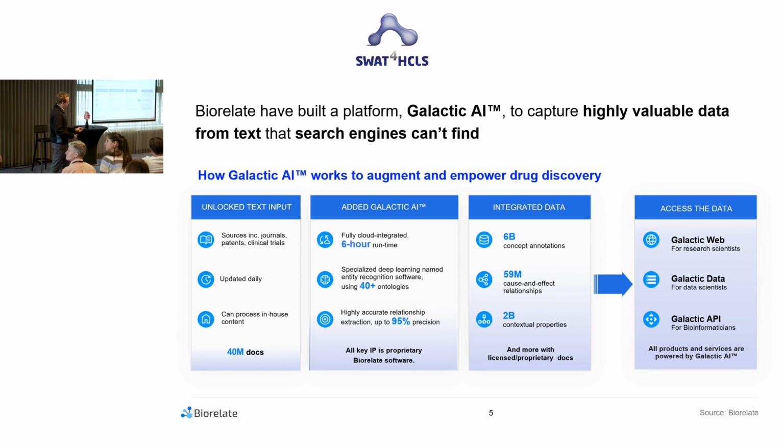As a result of trying to curate that data, we have this ginormous data set at the end of it, which we then give access to our customers via different entry points: web applications, APIs, or even the data set itself. So that's what our platform does.